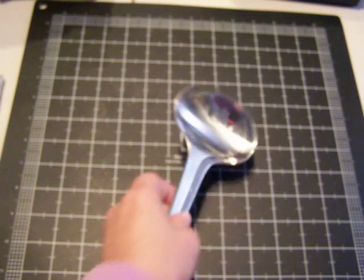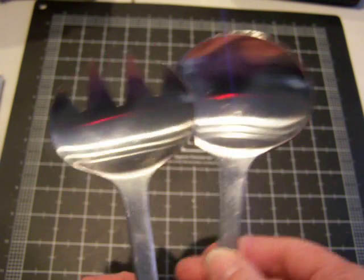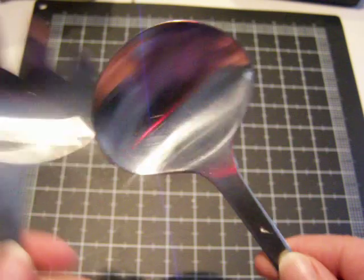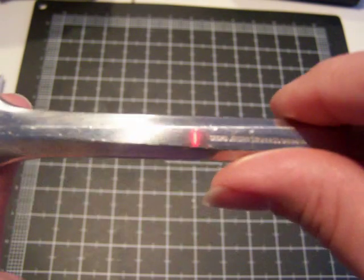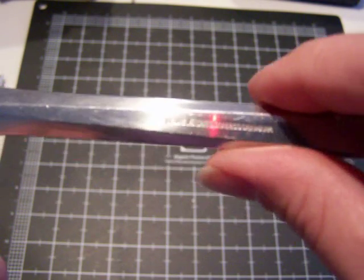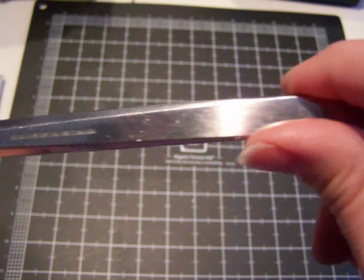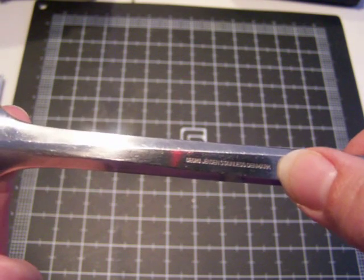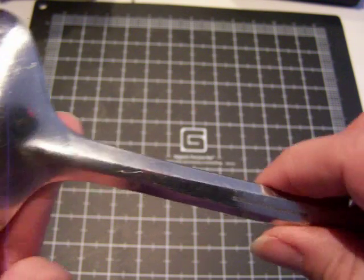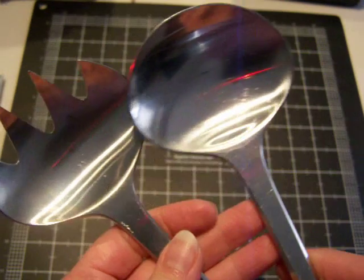And then I bought these 2 pieces. It's a salad serving set because, well, first I grabbed them because of the shape. And then when I looked on the back, I know you can't see this, but it says George Jensen, Stainless, Denmark, back here. George is spelled G-E-O-R-G, no E on the end. He's a Danish designer. His stuff is very popular.